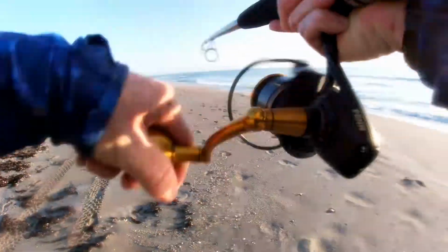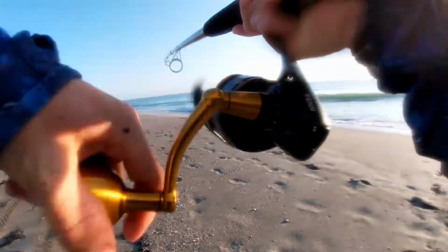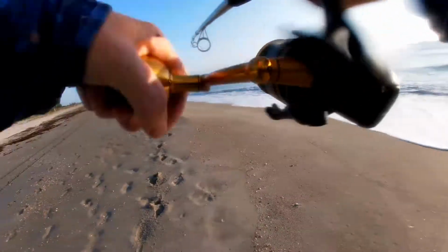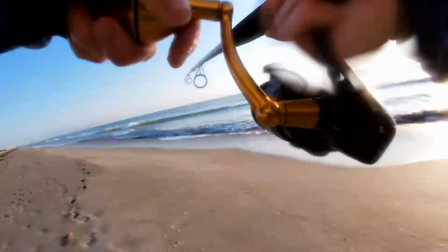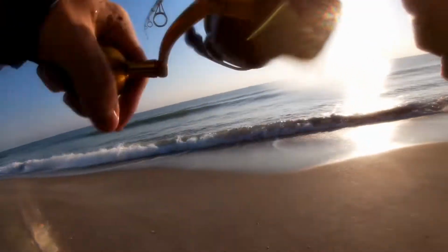All right, you got a fish on, guys. Saw a huge tarpon jump out there. It's really, really cool. Big boy. I'm having a hard time getting some mullet or any sort of bait fish. So, let's see what I do there. Let's see what this guy is.